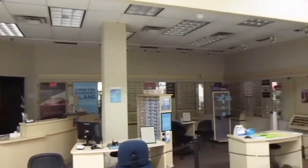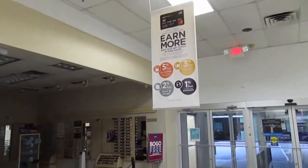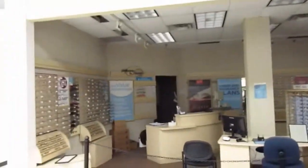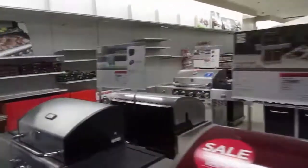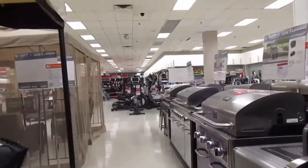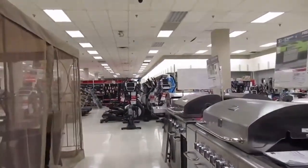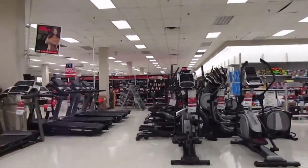I find it kind of funny that the only way they close down their optical service is just a rope. They don't use a cage. They don't use advanced security technology. All they use is just a little rope, and that's kind of dangerous in a way, because people can end up stealing some really high quality sunglasses, and seeing just a rope hanging out like that doesn't seem like a very secure way to close down your optical center.